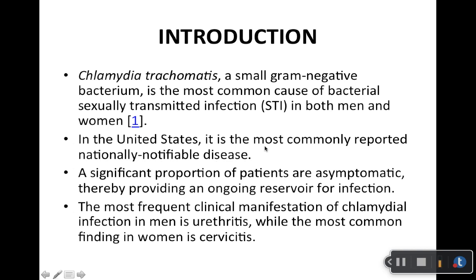Famous. Significant proportion of patients are asymptomatic, so therefore you have this reservoir for infection, which I don't like. That's the way it is. It just sounds gross. But yeah, reservoir for infection, so it's out there. So please, another reason, please practice safe sex.